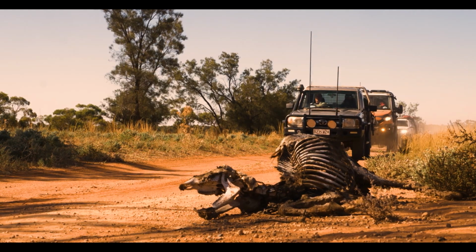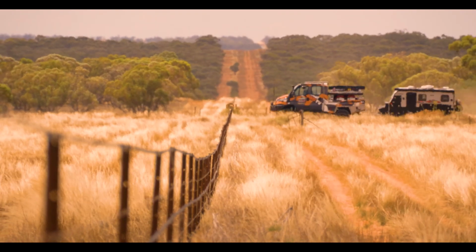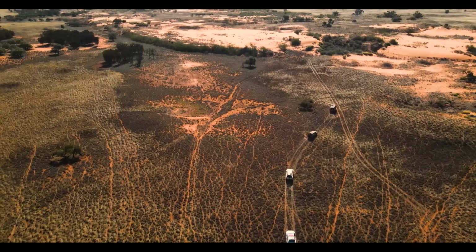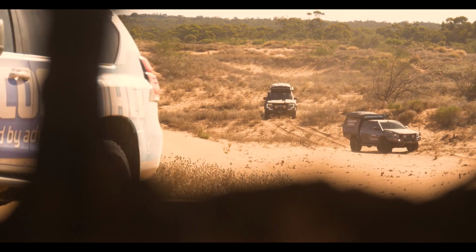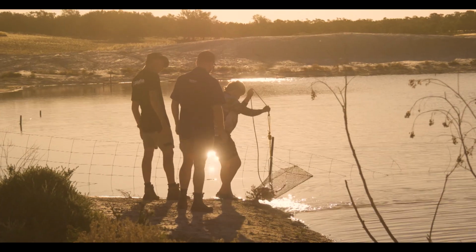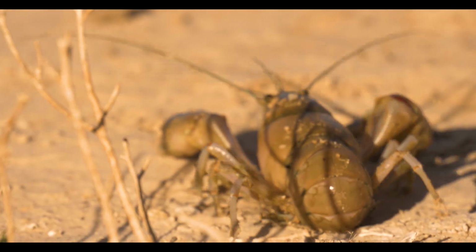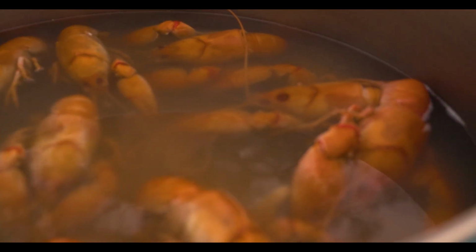As you move away, you certainly see the change in the terrain, a really dry and harsh environment. Sand dunes were my favourite. It was so much fun. First time I've caught a yabbie. Been a great experience. Learned how to cook them and eat them.